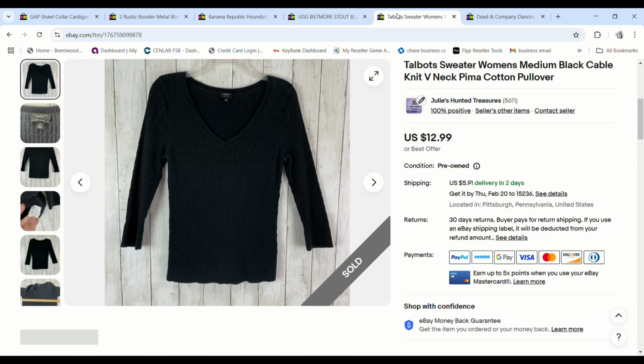This was just a basic Talbots sweater. I think Justin got this on 99-cent day. He went a couple times himself, and he picked this up, but it ended up being kind of faded. It just wasn't that great of a pickup. I listed for $12.99, sold for $9, and we made a $6.70 profit.